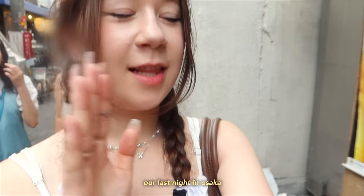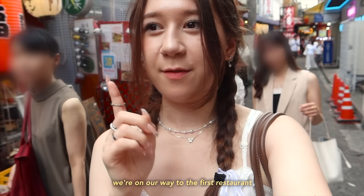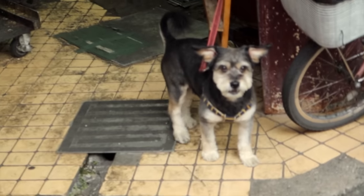We are doing our last night in Osaka. We are doing another food tour. So we're on our way to the first restaurant, and I think this one has tempura.